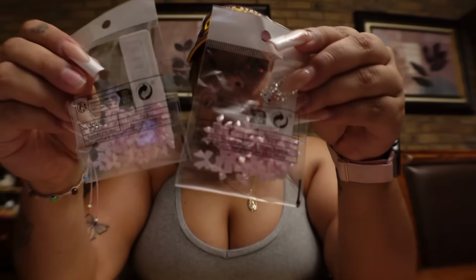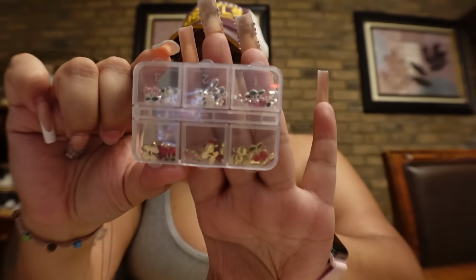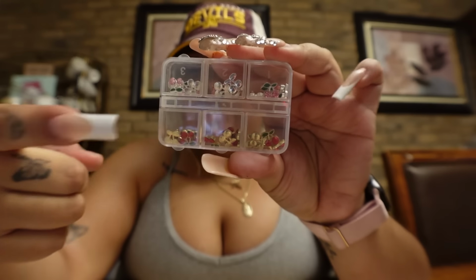I forgot to show you guys other rhinestones that I got. So these are all basically nail charms, but they're for the bottles. I ended up getting these 2 packs of pink bows. These are gonna go for the Hypnotiq bottle. I also got 2 packs of cherries. Let me take it off so you guys can see. This is what they look like. I don't know if you can see it, but these are all red and these are pink ones, but I'm just gonna be using the red ones.